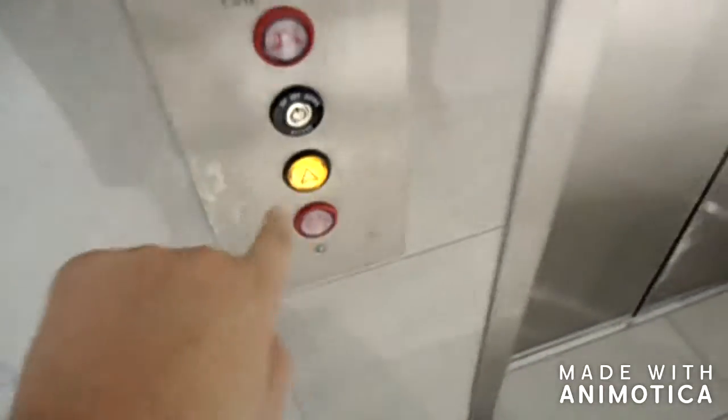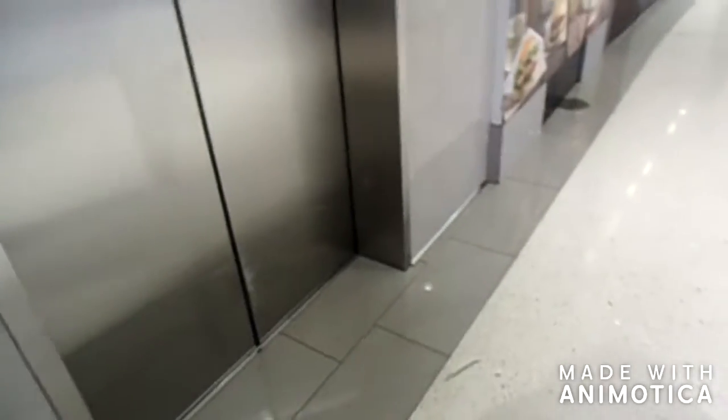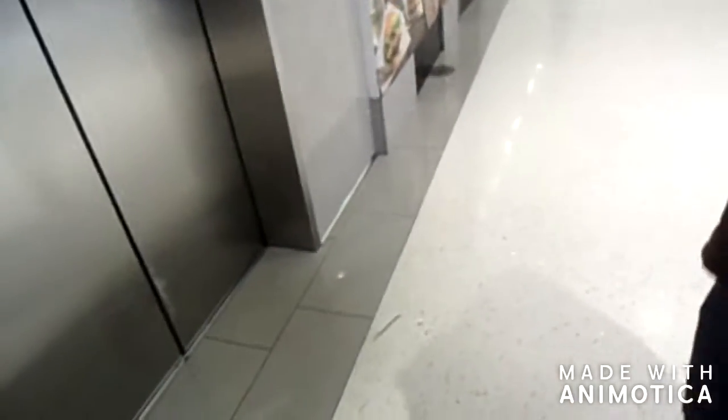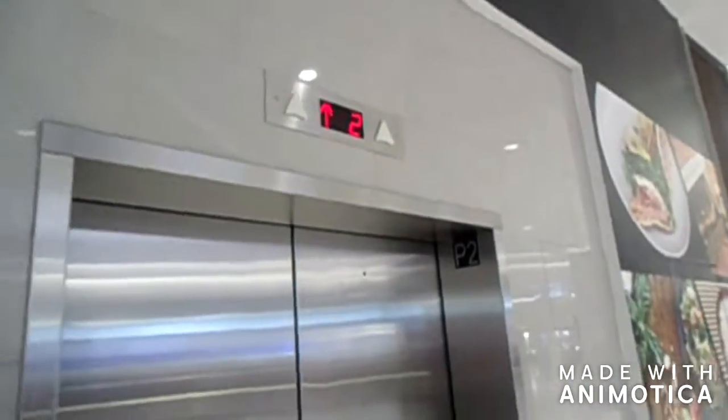Because I think this was made by an incorporation. I believe it's in Minnesota. It might be something else, but we'll see here in a minute. It is currently on 2 going off.